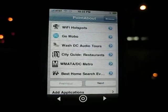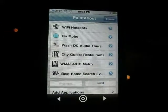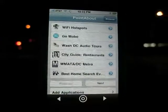So PointAbout right here is an application that tells the internet where we're located, which is Washington, D.C. It's a thin client application, meaning that it's basically a shell that opens up the internet, but it opens up a very special version of the internet because the internet is now location aware. We're passing the user's location to the web.